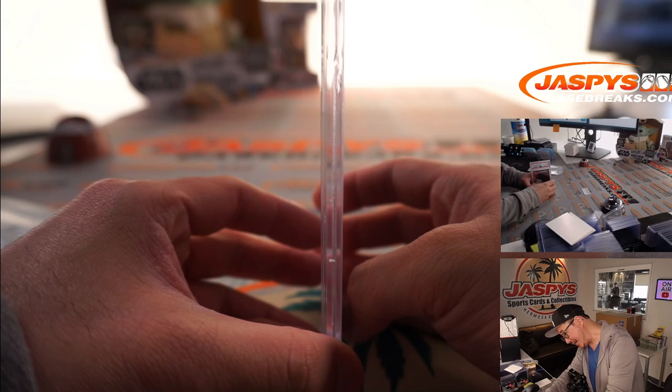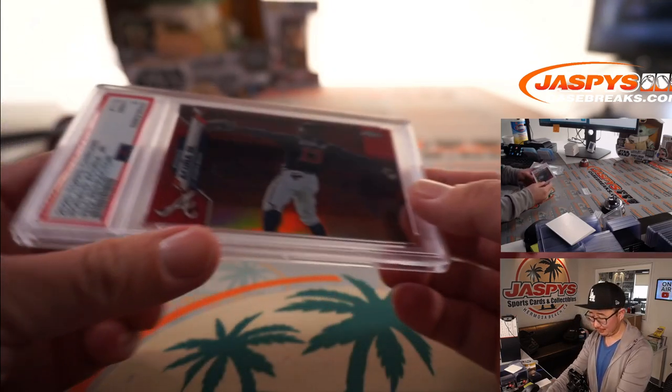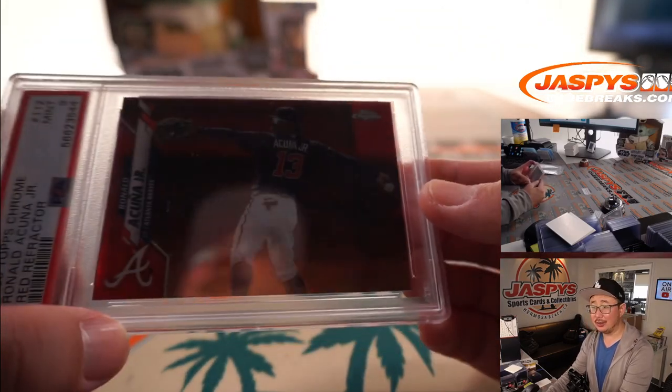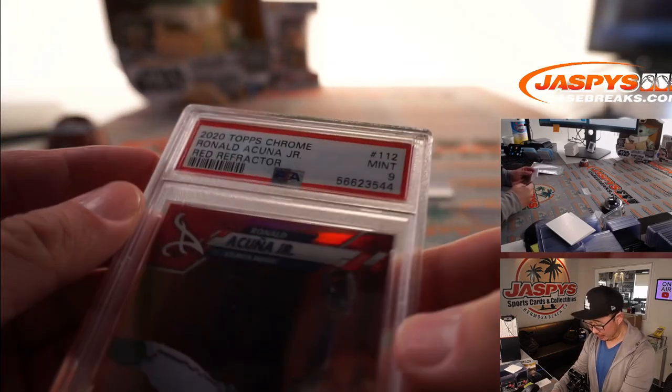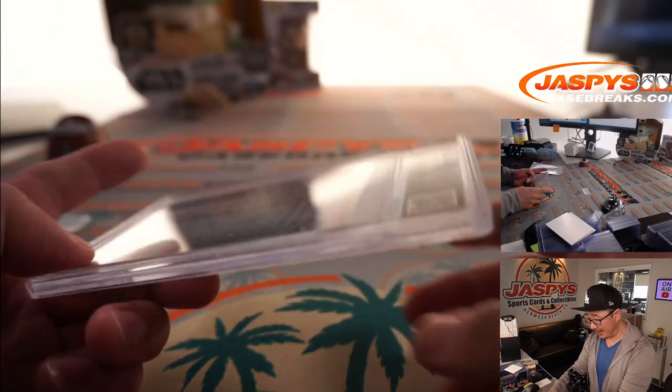We got a PSA 9. We got baseball. We got 2020 Topps Chrome. It's a good time to get this guy, Ronald Acuña Jr. He's been hitting the ball really well. Ooh, and a 1 out of 5. Out of 5's and under, Ruben.